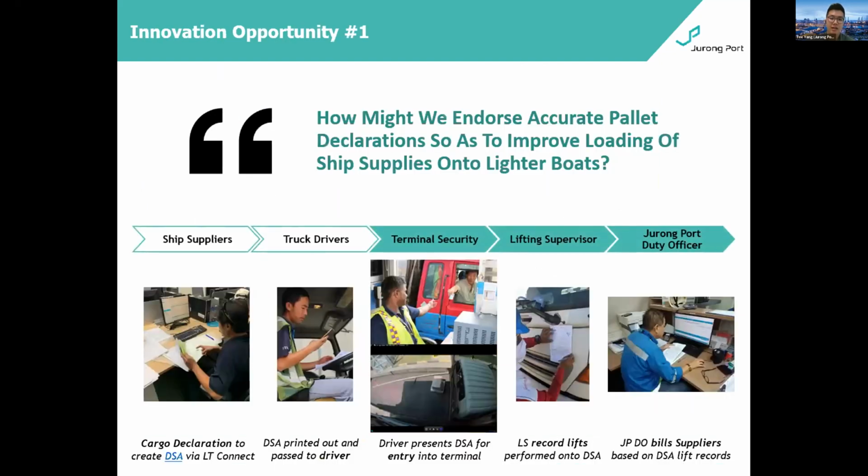So with that background, let me bring you through the first problem statement. Today, the information of pallets is first declared on LT Connect and then printed in the form of a DSA, or what we call the Delivery Shipment Advice. This DSA contains information like the number of pallets of cargo entering the port, the associated weight, and also volume. The DSA is then presented to security, which will verify it once, and before the cargo is physically lifted onto the boat, it is also verified by the lifting supervisor. So in this 5-step process, you can see there are two parts to this problem: first, the declaration, and second, the verification process.